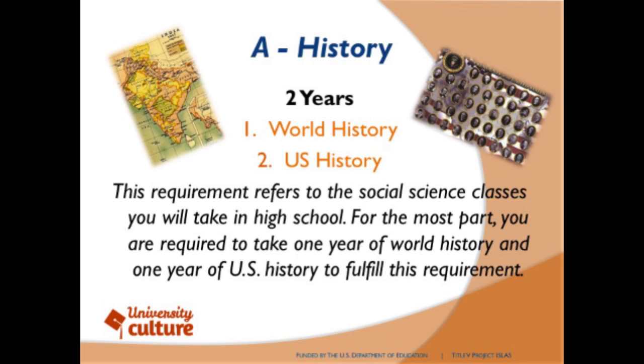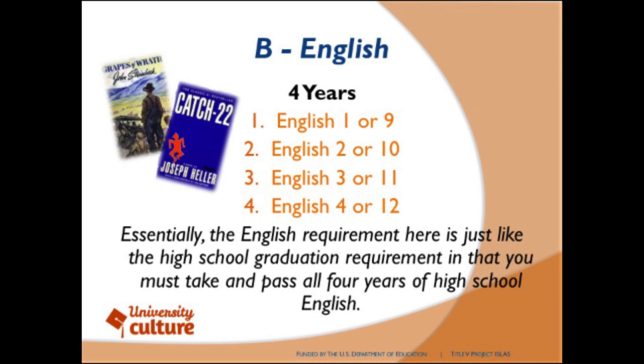A is for history and social science. You must take 2 years, which are usually world history and US history. B is for English. You must take 1 English class every year of high school, so you will take 4 years total. The options for your English classes will vary depending on your school. Some may have humanities, contemporary literature, or American literature.